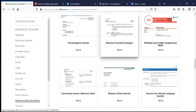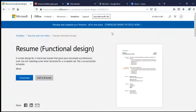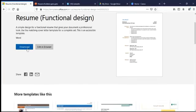We're going to do the resume functional design here. You can see I have to download this one. So this one is not one that is immediately built in, but it is a free download option. So I just do that. I can open it with Word. I'm not going to right now because I'm afraid it's going to kick me off the browser. But you can see that's what it looks like over here on the right hand side. So you can see your name is in brackets.